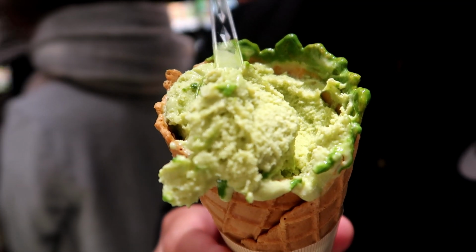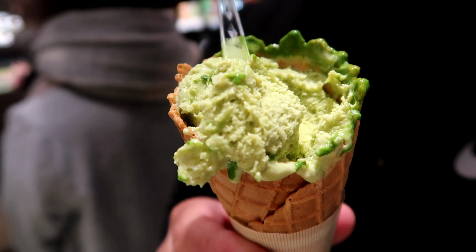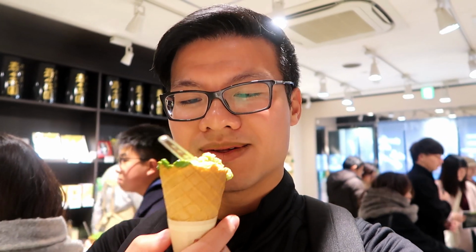Alright, so I made it to our brown rice flavored ice cream. That matcha one definitely super rich. But we're gonna take a bite of the brown rice one now. I already scooped a little bit so I can put this in my mouth.